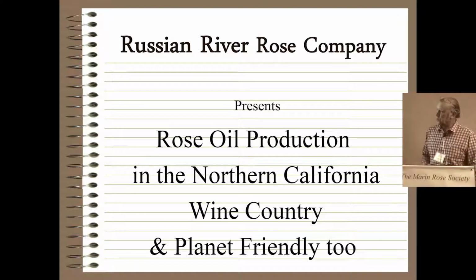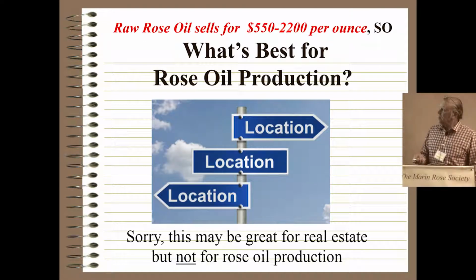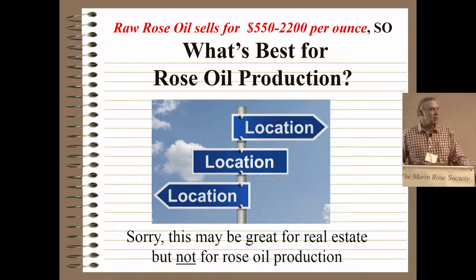So this is rose oil production in Northern California wine country. There's a reason for that. So what's best for rose oil production? Well, realtors will always say location, location, location. Well, for rose oil production, that's not right. That's not the best thing.